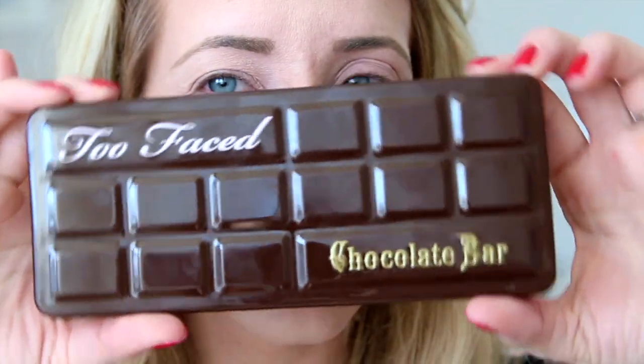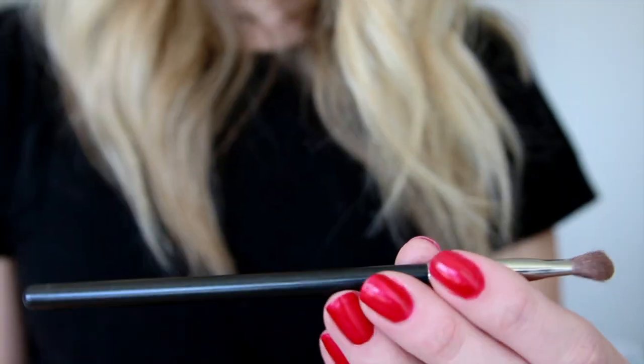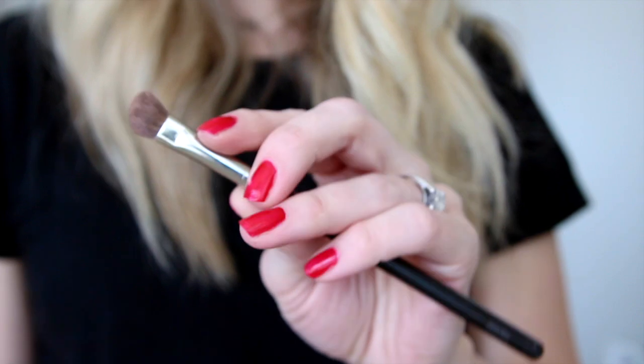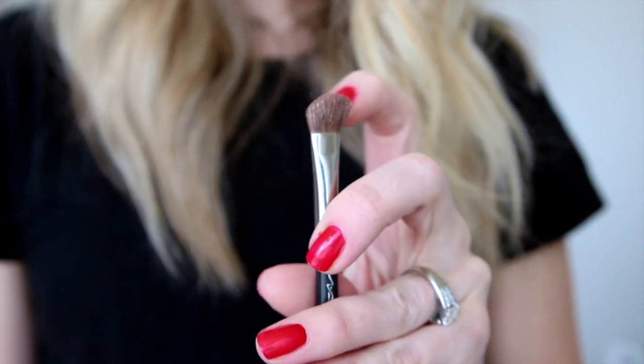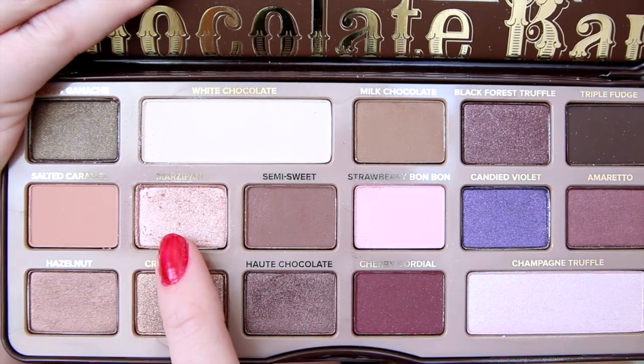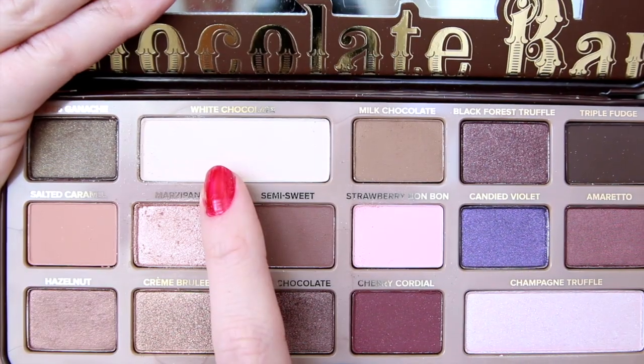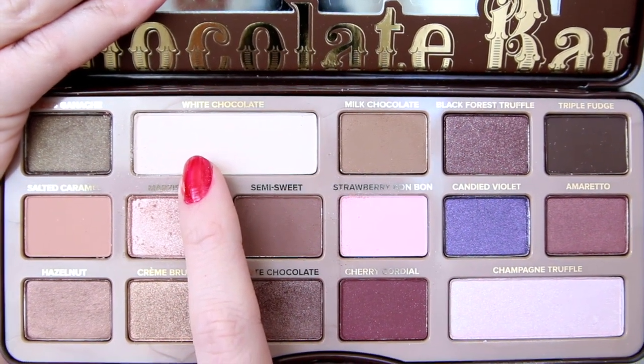For today's eyes, I'm going to be using the Too Faced Chocolate Bar palette. This is the one in my Sephora haul that I talked about, and I love it. I'm using the MAC 275 brush to put on most of my eyeshadow. The first color that I'm going to use is the Marzipan color. It's very similar to Kitten from Stila, and I'm just going to pack that all over the lid and in the tear duct. The next color is White Chocolate, and this one's going to go just right underneath the eyebrows.